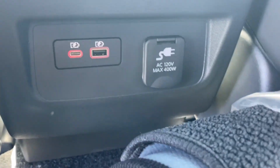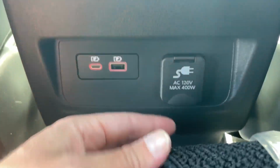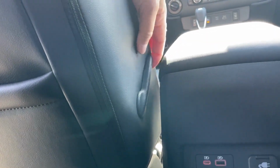Also back here, I have 2 more USB ports. Now, where the 2 in the front will interact with the vehicle for Apple CarPlay and Android Auto, these are strictly for charging. And there's that plug that I mentioned here in the back as well. Now, you do have a lumbar support on the side of your driver's seat that you just have to push forward as far as you want for the lumbar support.